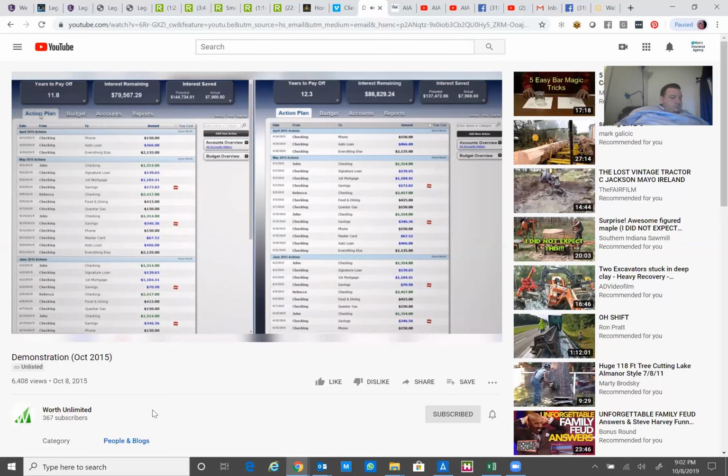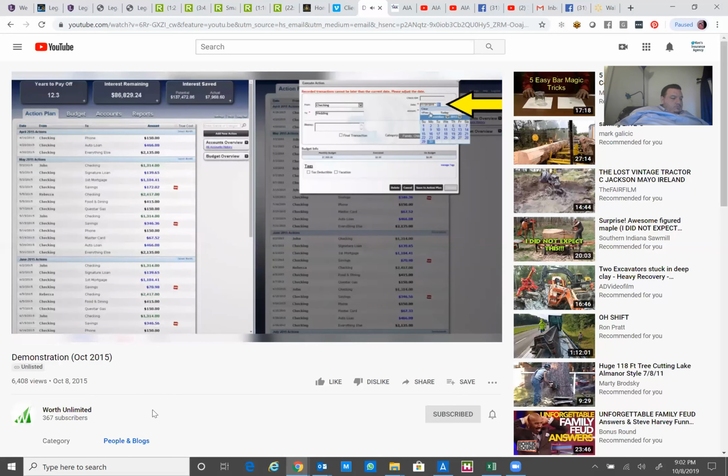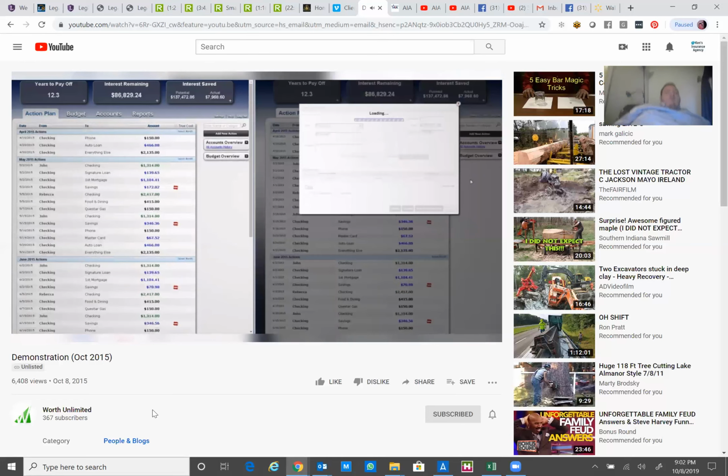Now let's update the action plan again on the left side. Katie then informs John and Rebecca that the confirmed wedding date will actually be on June 30th, 5 months sooner than originally estimated. So John simply enters the confirmed date and saves it to the action plan.